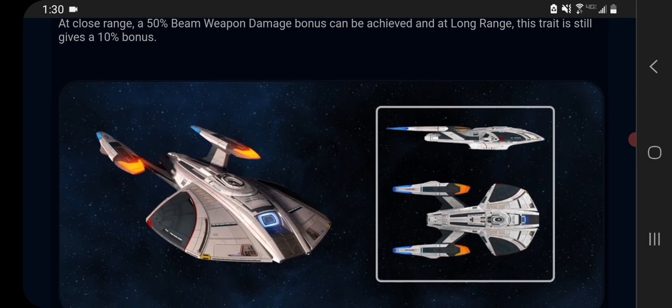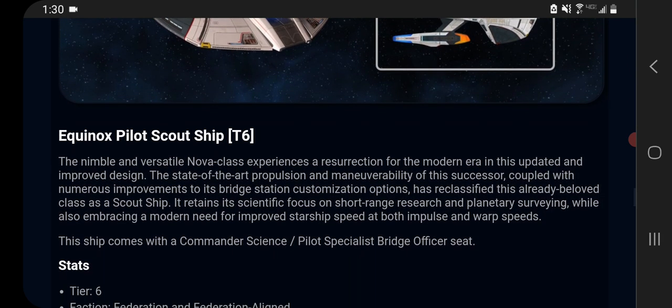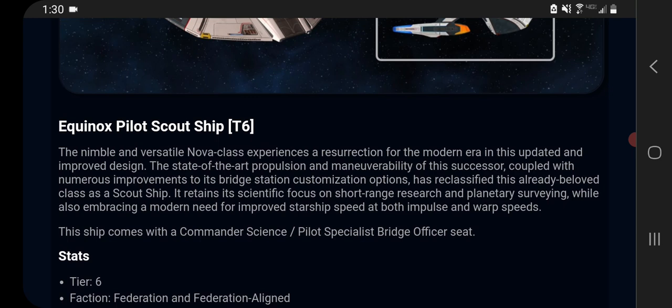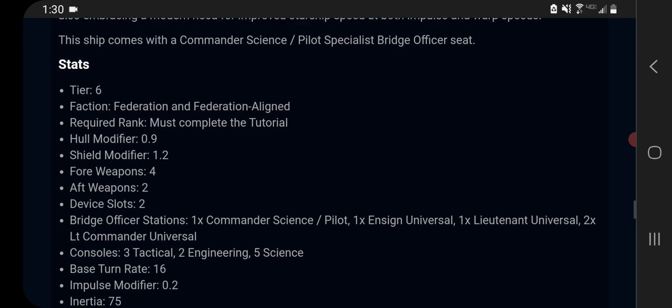Anyway, let's go ahead and look at the Tier 6 Nova, which is a different story completely. The Equinox pilot scout ship, the nimble and versatile Nova class, experiences a resurrection for the modern era in this update. I wonder if that's a play on Harry Kim getting resurrected by the Kobali, since people usually think of the Nova as his ship. Oh no, he has the Rhode Island. That's different, isn't it? Anyway, I thought I was being clever there. But anyway, this is a pretty interesting ship.